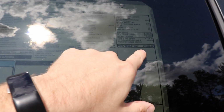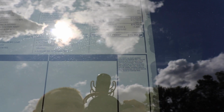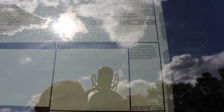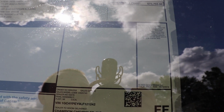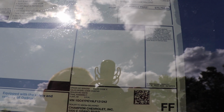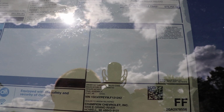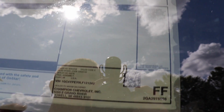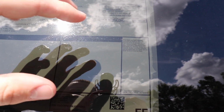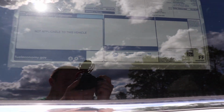A lot of people in my videos talk about the total vehicle price or MSRP of a vehicle, and very rarely, if ever, should you actually be paying sticker or MSRP for a vehicle. It depends on what time of year you buy and what discounts, rebates, and incentives you can qualify for. A lot of times, Chevy does a really good job at offering discounts and rebates, and it's not unheard of to easily get around $10,000 off sticker price. Again, it all just depends on when you're buying and what you qualify for.